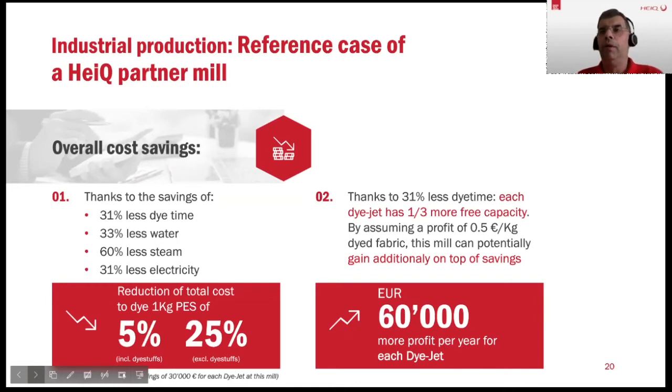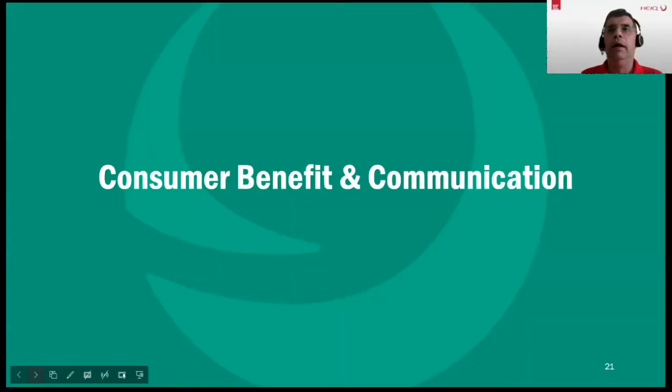By assuming a profit of 0.5 euro per kilo of dyed fabric, the mill can potentially gain addition on top of the savings from each process. Basically, what we're saying is you're saving on each process, but also you can actually improve the mill capacity in the dyeing area by 1/3, which can equal 60,000 euros more profit per year for each dye-jet machine. That's basically hopefully covering the technical aspects of how the dye-fast system works. For the remainder of the presentation, I'm going to hand over to Keith.